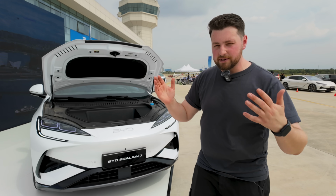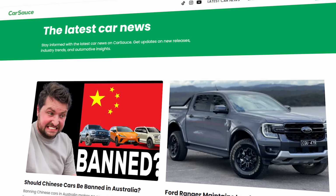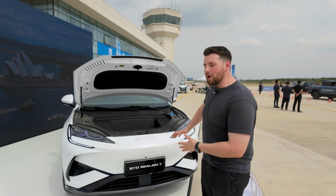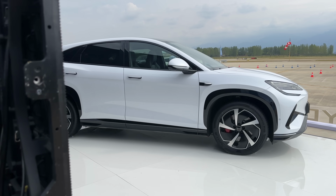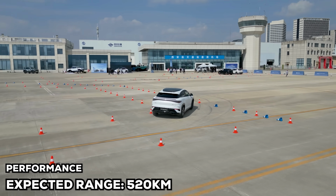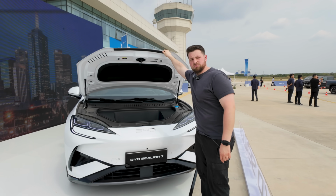But of course, full specs will be revealed later, and we will report on it at CarSauce News. But for now, I think I'm pretty spot on. We don't actually know about range, but we think it's going to be pretty much exactly the same as the Seal, which means about 570 kilometers for the Premium or 520 kilometers for the Performance. Jacob, let's check out the interior.